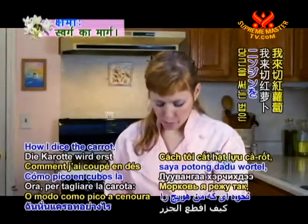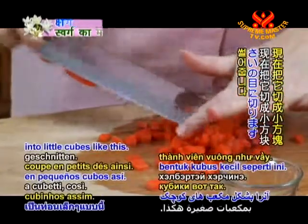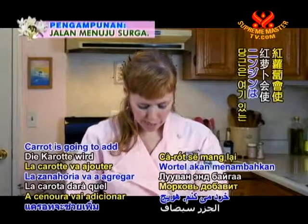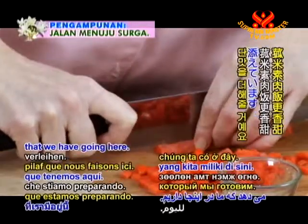How I diced the carrot was I just cut it in slits, and now I'm just cutting it into little cubes like this. Carrot is going to add a delicious sweetness to our wild rice pilaf that we have going here.